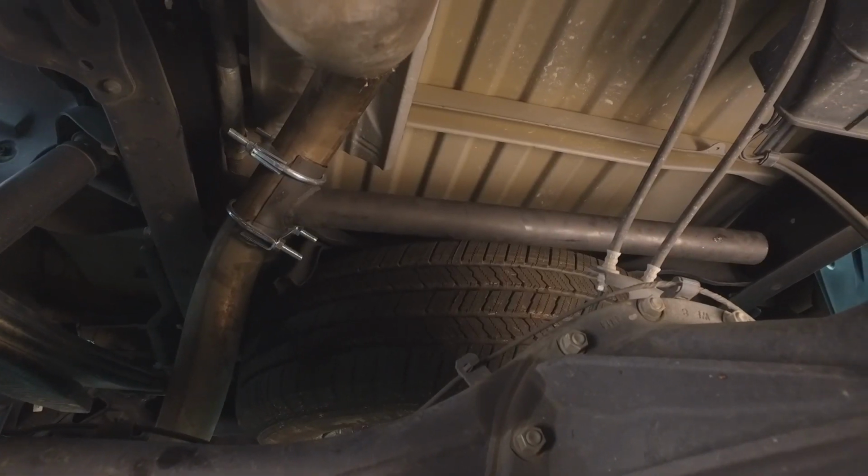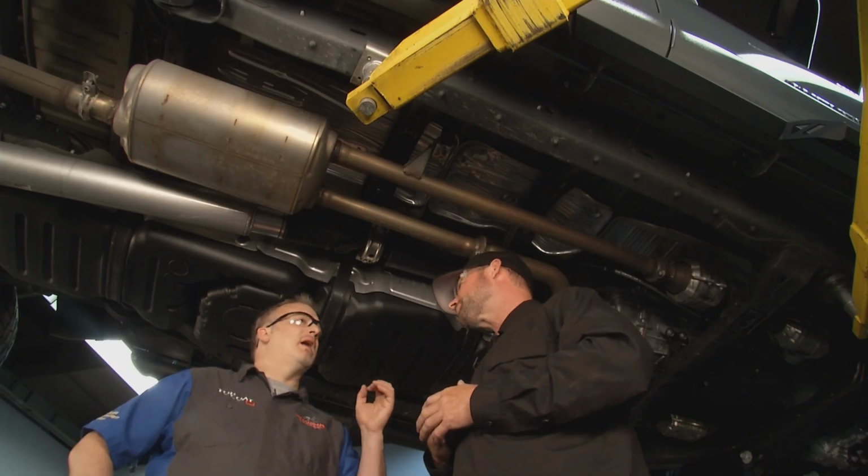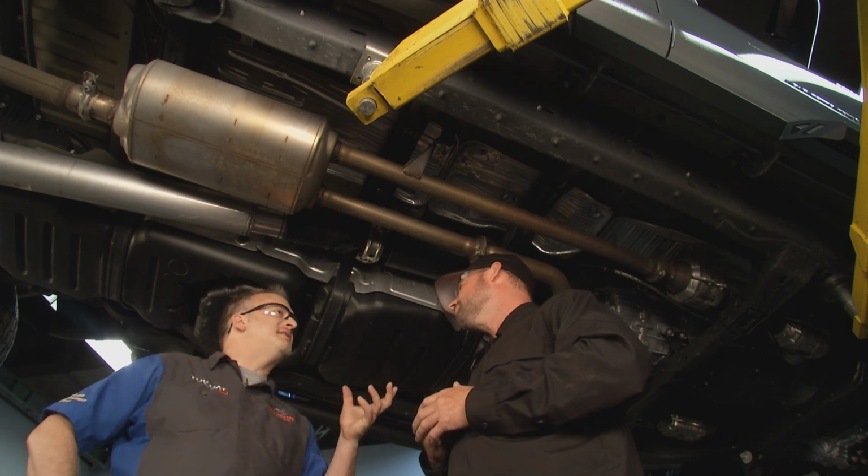They sound great when you're on the throttle with multiple sound levels available. And then when you're on the highway, because of our Helmholtz resonator that we developed for these trucks, you can actually have a stock sound from inside of your truck while you go down the highway. Well, we'll talk about how it works, but first, let's see how easy it is to bolt on.